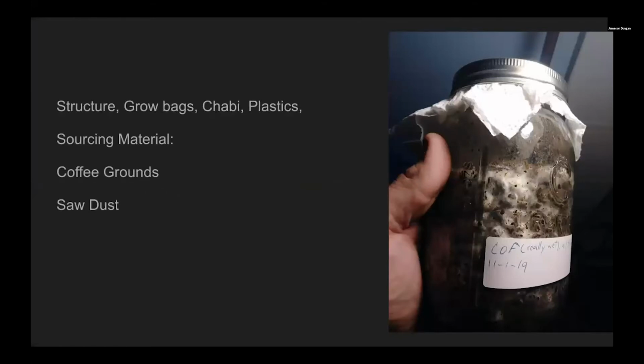So a couple of the things that we've done and continue to do is partner with local businesses. The local lumber yard, we're collecting hardwood sawdust from them. We're collecting coffee grounds and coffee beans from coffee shops and utilizing those materials for our substrate materials. So we're taking businesses' byproducts or waste products and then using them in our business model to produce food for the community.